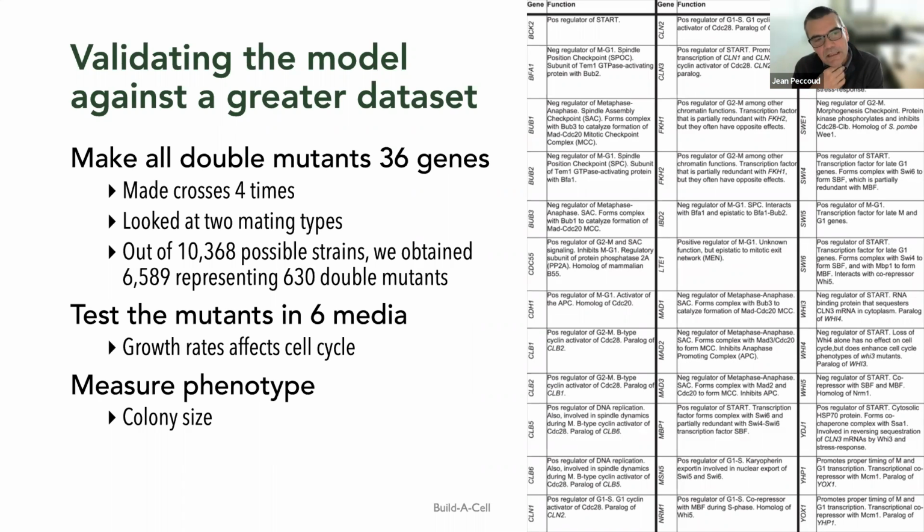And so when you look at all the details of this experimental design, we could have potentially generated more than 10,000 strains. We only got about 60% of them, representing 630 double mutants. Then we tested them in 6 different growth media, and depending on the carbon source, the cells grow at different rates. We were also adding some mutagenic chemical agents that trigger some checkpoints. So the 6 different conditions give you different insights on the cell cycle. And we evaluated the phenotype by measuring the growth rate by looking at colony size at different time points.